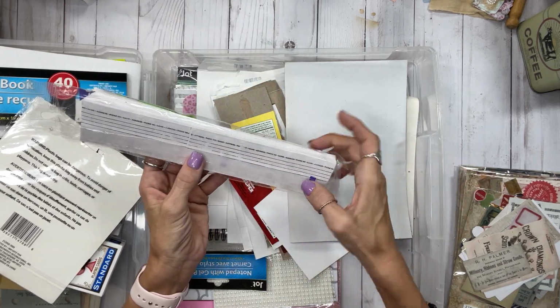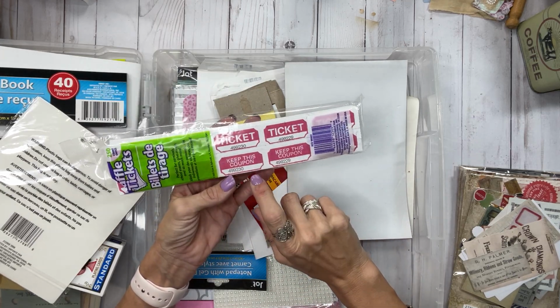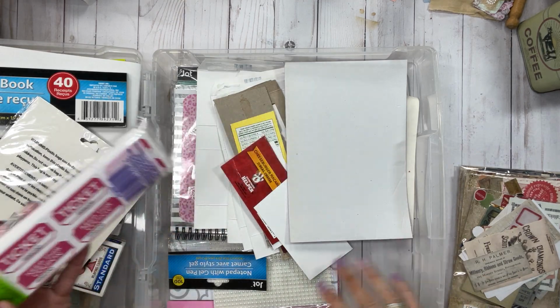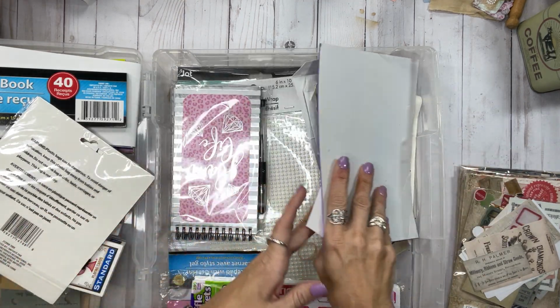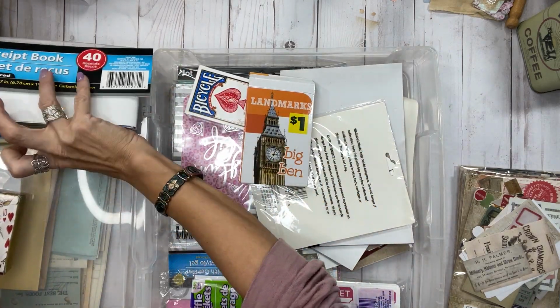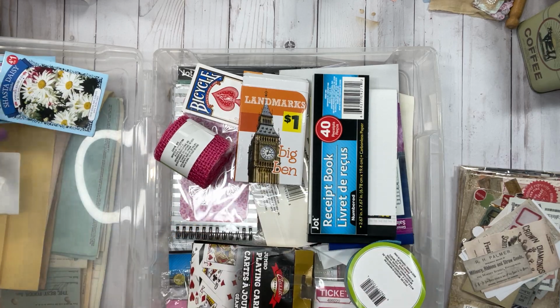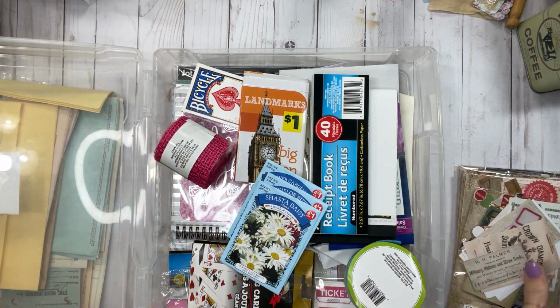I use these with my kids. Like these newer ones like this. I'll use them with my kids. Like they play with them and stuff. So this is more like newer type of ephemera that you can use. And you can tea dye this, and it will look like it's vintage.